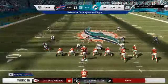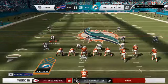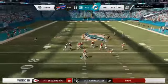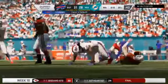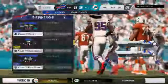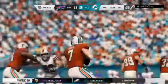Here we go. Looking to throw on 2nd down. Thorpe, nowhere to escape, and he goes down. Jadeveon Clowney in there to drop him for his 11th sack of the year.